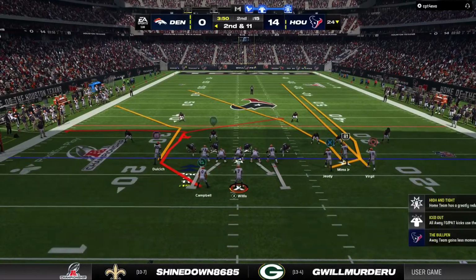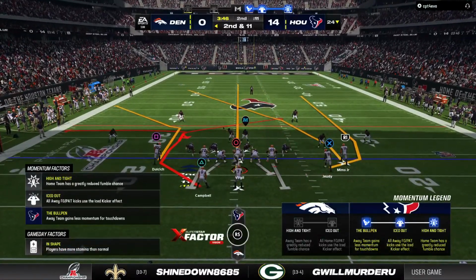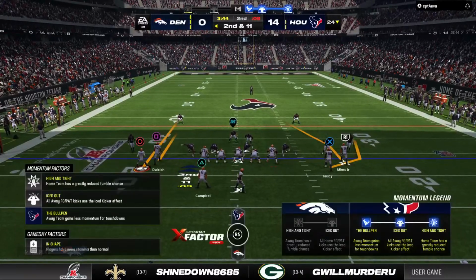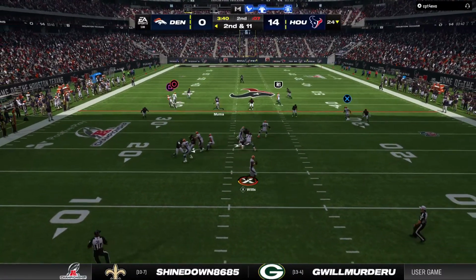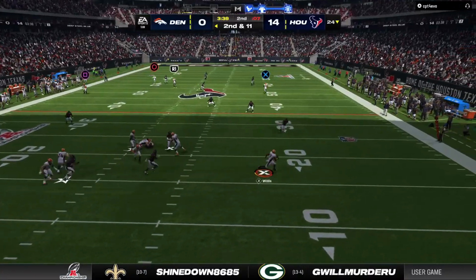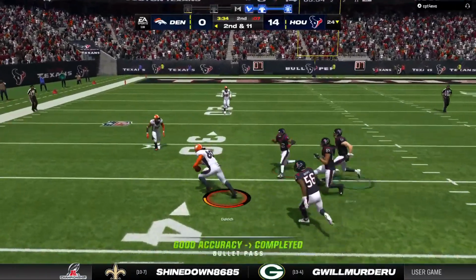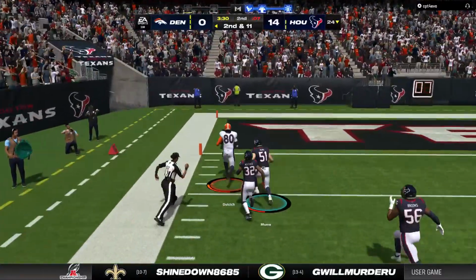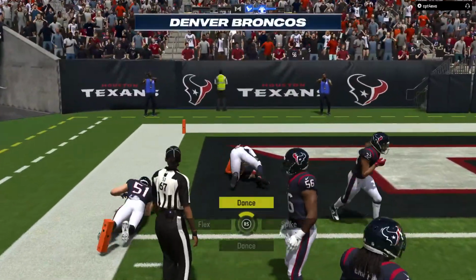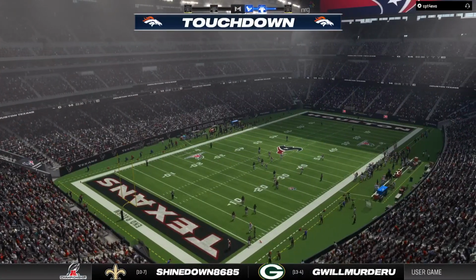18 Rattler. Riggs. Now Willis to throw. Flushed out right. He's got a man. Complete. Now he's loose down the left sideline. And all the way home for a Broncos score.